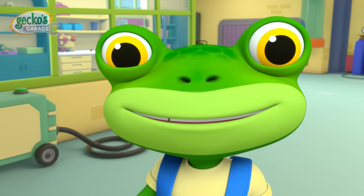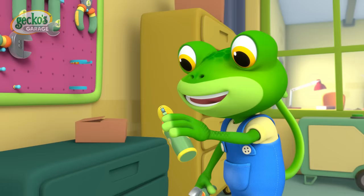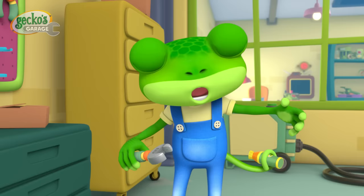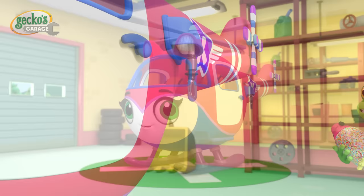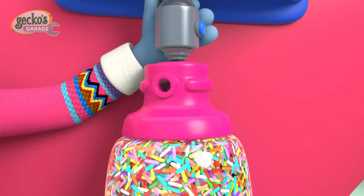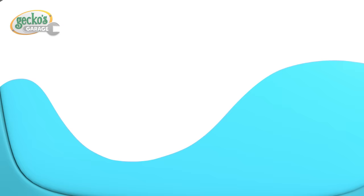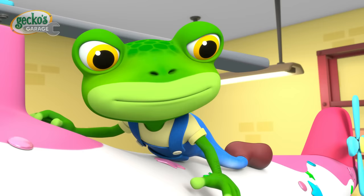What tools do we need? Wrench? Spray paint! Gecko's garage, time to fix. Let's fix this. Let's swap your grabber for this toppings device. We'll first unscrew and then bolt it twice. With sprinkles and chocolate sauce that's sweet, you'll brighten any ice cream treat. These stickers and paint will make you pop, so you're the perfect pal for an ice cream star.